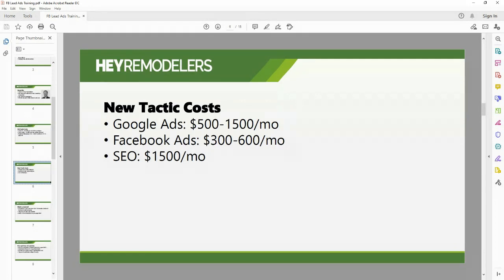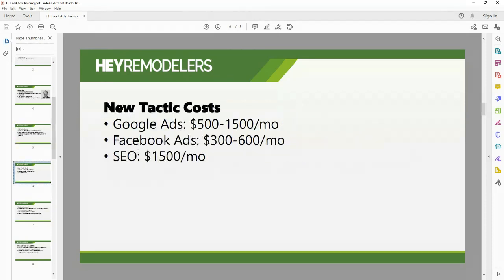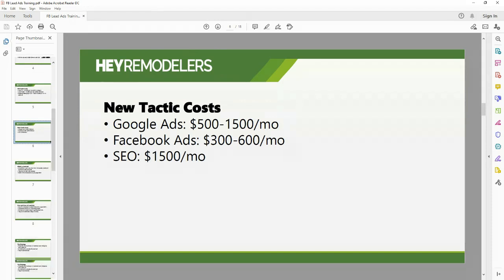These are just general numbers, but you can see the difference in marketing costs from old tactics compared to new tactics. I'm not saying the old tactics do not work. Some of these can definitely work, but what I like with the new tactics, and this is really all that I do, is that you can really track everything. You can track the click, the call, how long someone's on your website. So that's really the bigger difference. You really know where every dollar is going.